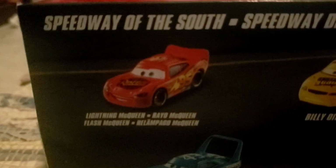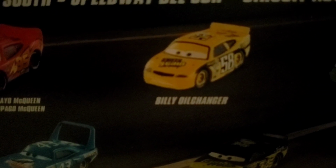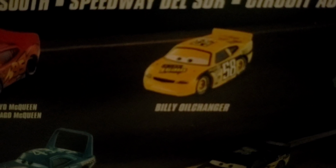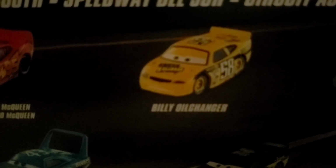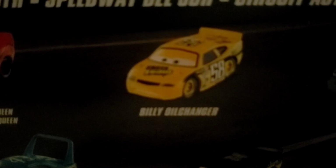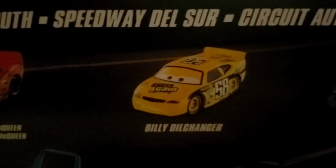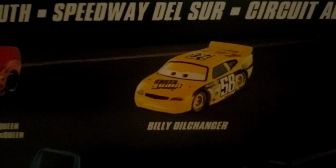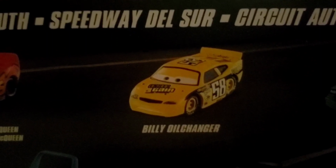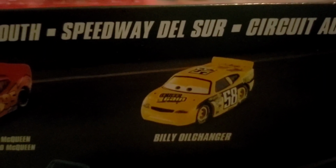So here we have Lightning McQueen, the coolest race car in the world, and Billy Oil Changer, because as you all know, ladies and gentlemen, Billy Oil Changer is the 2002 Piston Cup Racing Champion. He won the race last year during his big race. He dreams about becoming the world's biggest commentator when he retires, so he hired his new partner named Bobby Swift. Bobby Swift is now racing for Team Octane Gain.